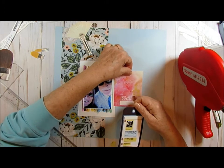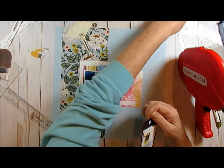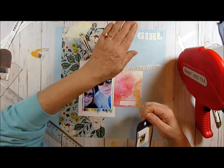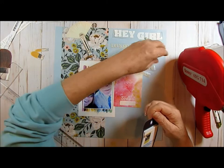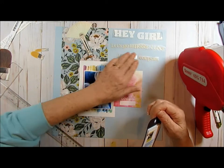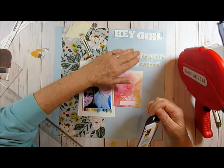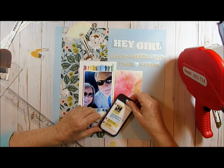I don't know if I want it exactly across from our picture, so I guess I'll pull it up just a little bit. Make sure I still have room for my letters. It's gonna be called, Hey Girl, Let's Go to Hobby Lobby. I have coupons, because I could not resist just using that. I just thought it was perfect. So that's gonna be on there. I think this is good.